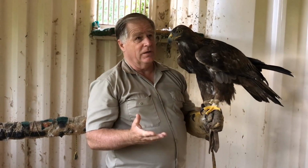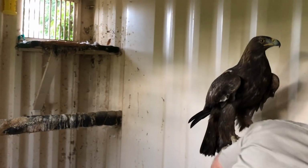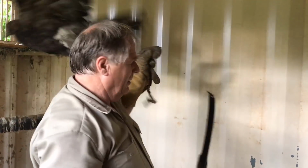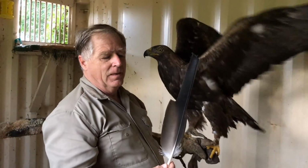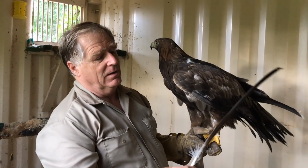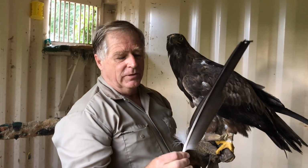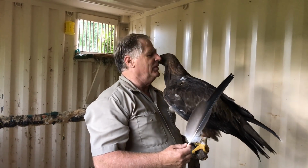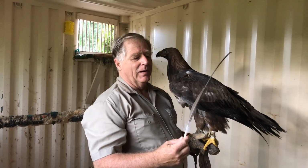And of course, it's very exciting. This is the time of year when they're growing new feathers, and so I'll show you this big beautiful feather right here. Basically, this is a major flight feather, and every year they grow new ones. They drop the old ones and grow brand new ones, so they have good fresh feathers for each hunting season. And he's right in the middle of doing that.